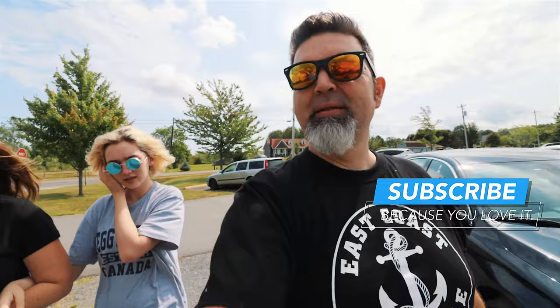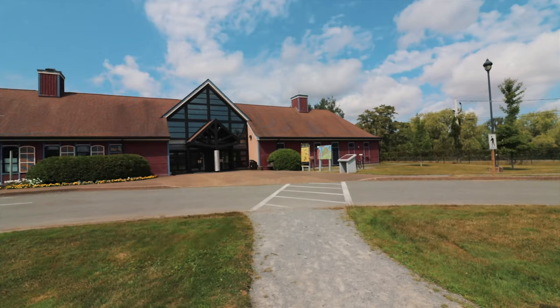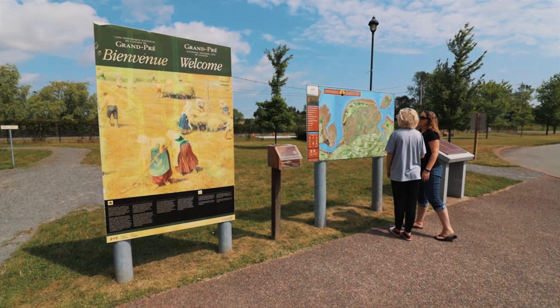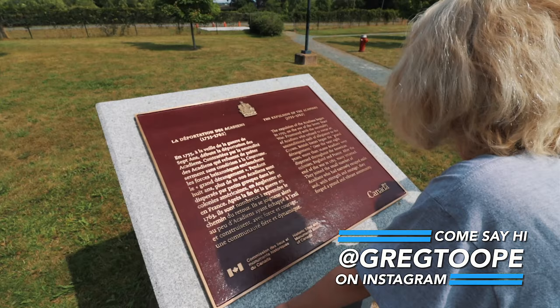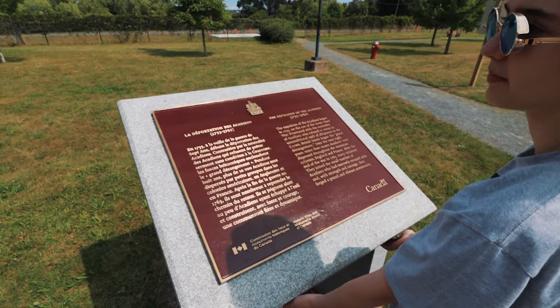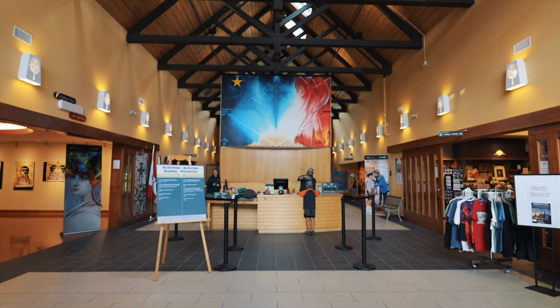So we're gonna go. Just take a quick look and see what's here. Why not? It's on the way. Okay, so we decided to not actually go into the building. Well, we went in the building, but at like $8 a person to see nothing that we really care to see that much seemed like a lot of money to spend, especially when we want to get to Digby.